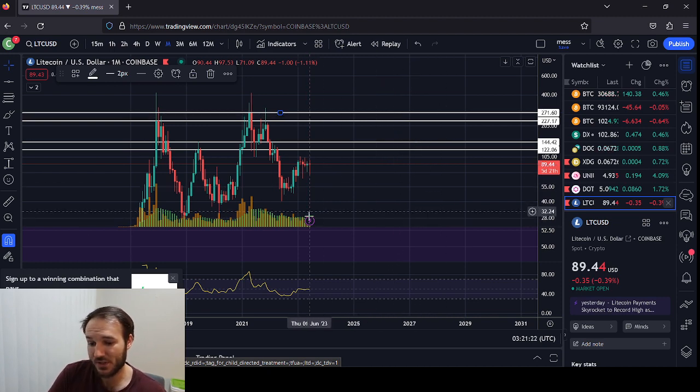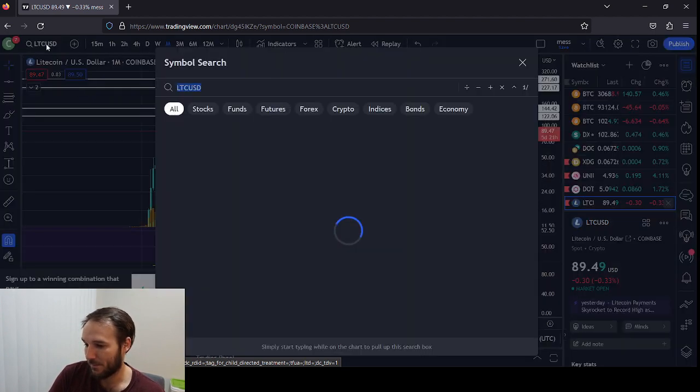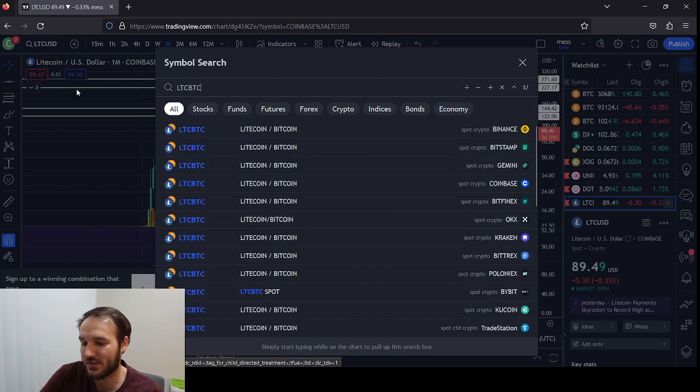So Litecoin could definitely make a move to 200 or higher. Maybe we find resistance at 227 and pitter patter from there, but I think this thing wants to make a move up. I definitely think it does. LTC, BTC. I feel like I'm just saying the same thing over and over again. Litecoin looks good. It wants to move up.